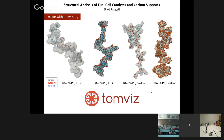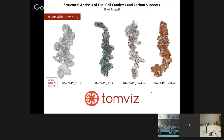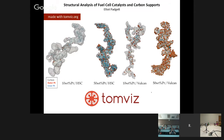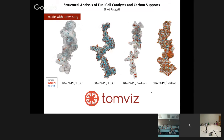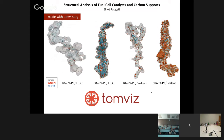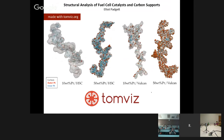Here are some visualizations that were made by Elliot, another lab mate of mine, using the Tomebase package that we're developing. And it's more nanocatalysts with different loading weights. And the blue ones are the internal particles, and the red ones are the particles sitting on the outside of the carbon. And this can all be visualized. You can go make the same visualizations with these data sets using Tomebase. There's a 3-minute video that shows this.